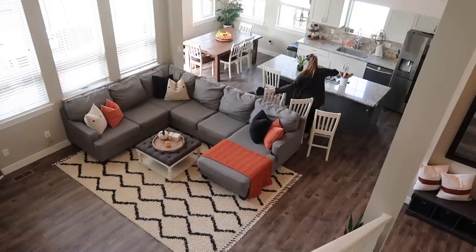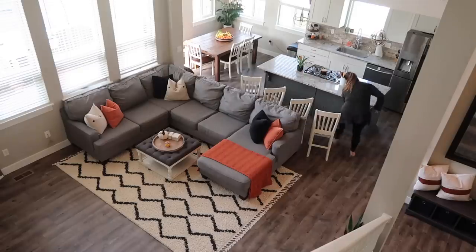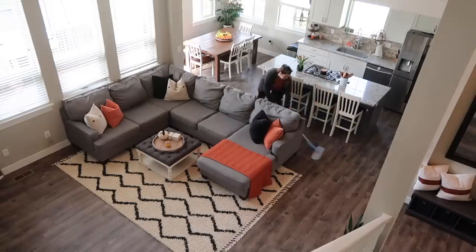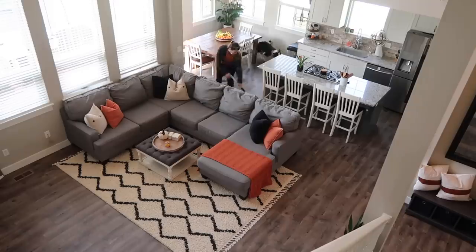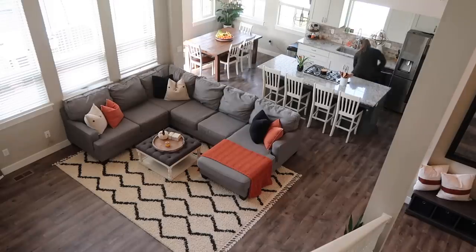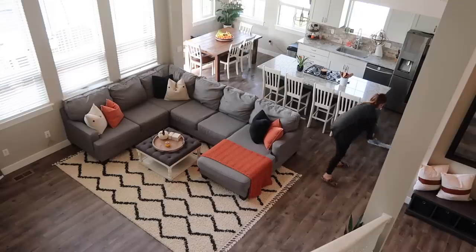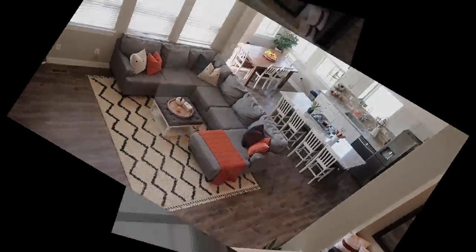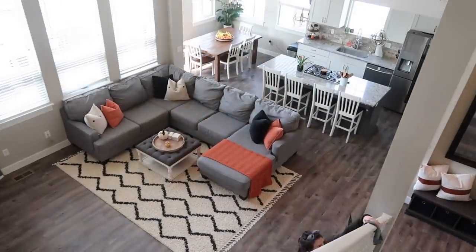To clean our floors, I'm just using my eCloth Aqua Spray Mop. I swear by this mop. I feel like it works so, so well. And if you've been a part of my YouTube family for a while, you know that mopping is one of my least favorite chores ever. So anything that can get me to mop a little bit more often is such a winner in my book. And this mop definitely has made that possible, just because it is so incredibly hassle-free.